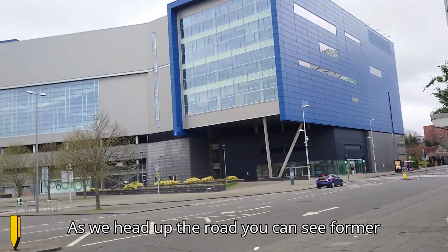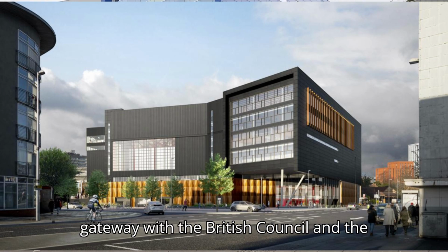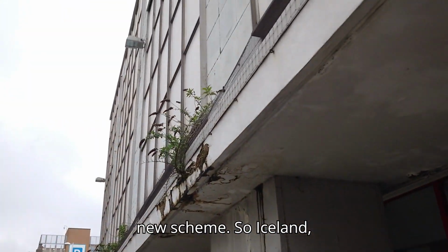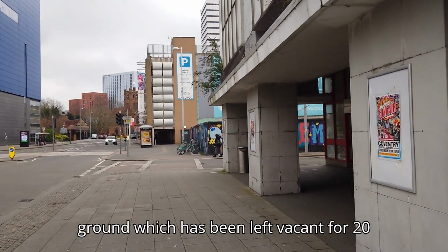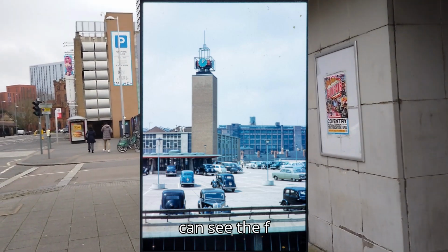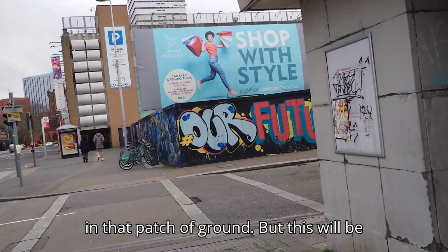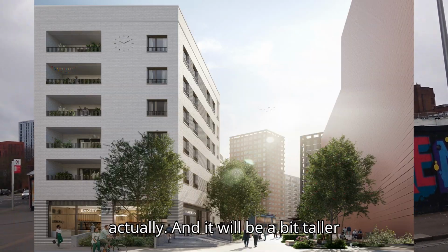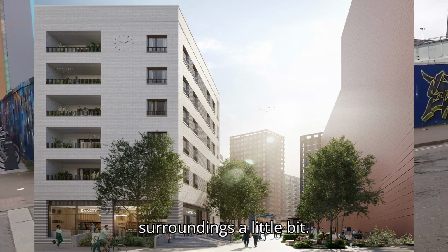As we head up the road, you can see the former IKEA, which is an important part of this story because it will be a cultural gateway with the British Council, the Arts Council, the uni, and lots of other things. And it will be facing the new scheme. So Iceland, the former Iceland building, and this patch of ground which has been left vacant for 20 years since the clock was removed. You can see the frame of the clock tower is still sitting in that patch of ground, but this will be one of the first buildings built, actually, and it'll be a bit taller than the car park, but a lot of these things are scaled to match the surroundings a little bit.